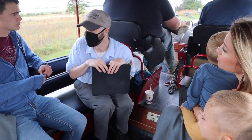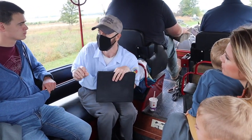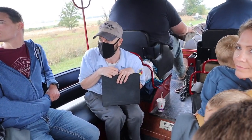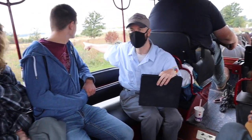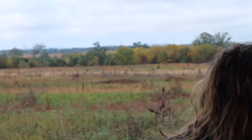262 guys from Minnesota with loaded muskets rise up, fix bayonets, and begin charging across this field in five times their own number. You see their monument still to this day. He is bayonet charging that field for all of eternity. And they climb over the one fence that you see. Go to the edge of the ravine there. When they arrive at the edge, because there was a depression, the Confederates couldn't see them coming, so there's an element of surprise here.